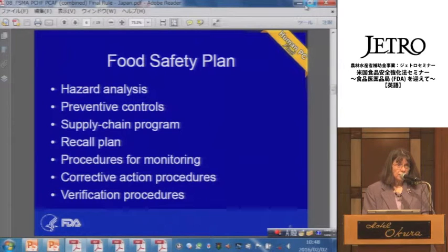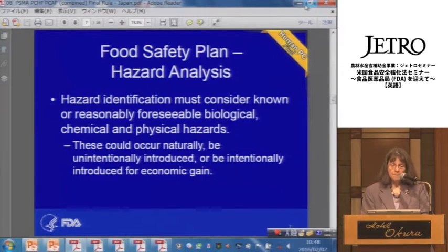The preventive controls need to have procedures for monitoring the preventive controls. There have to be written procedures for corrective actions for problems that might be anticipated, and there have to be written verification procedures to verify that the plan is implemented as it's supposed to be. In a facility where they have identified a hazard that requires a preventive control, then there has to be a recall plan for those foods. And then many of these facilities will have to have a supply chain program, and we'll come back to that later.